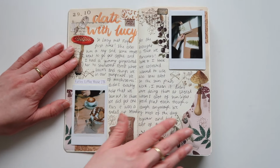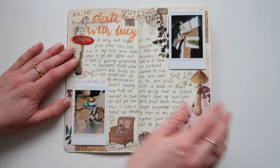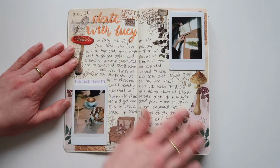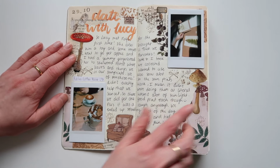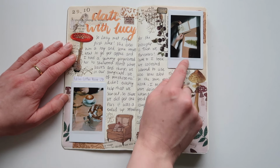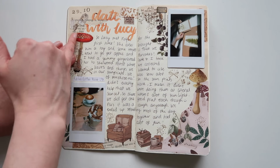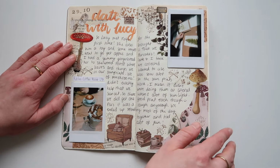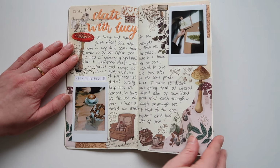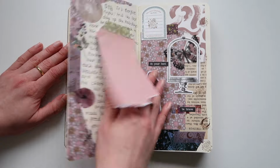So the first spread is kind of like a travel journal spread, even though I didn't necessarily travel far. It was when my pen pal Lizzie came to visit, so I wanted to document it because we went for coffee and then we also did some sun prints as well. And we also went for a walk in the forest, which is why I added these mushroom stickers on here. So yeah, I just wanted to do a nice travel spread for the start.